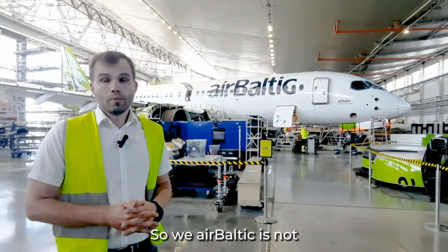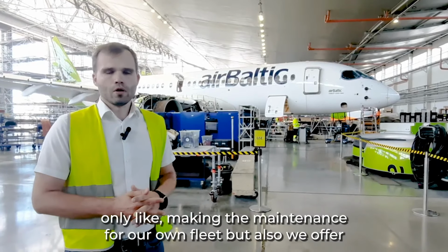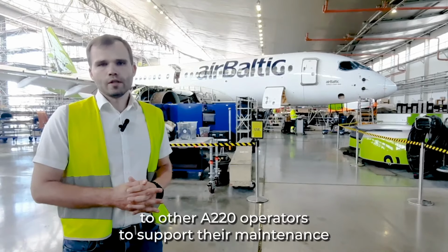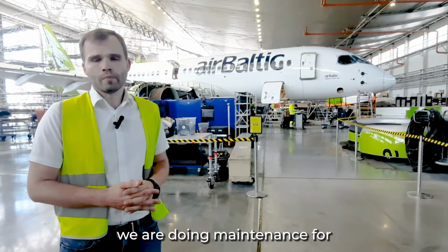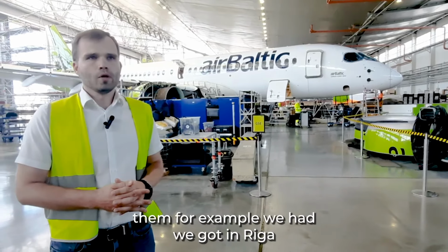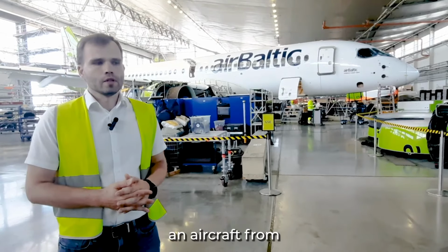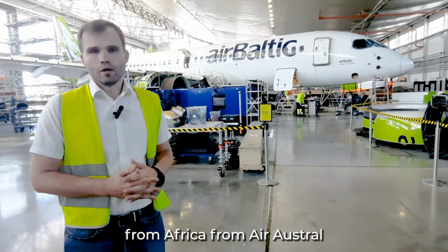So airBaltic is not only doing maintenance for our own fleet, but we also offer to other A220 operators to support their maintenance. We are doing maintenance for them. For example, we had here in Riga an aircraft from Africa, from Air Tanzania.